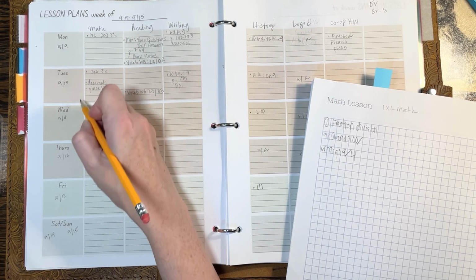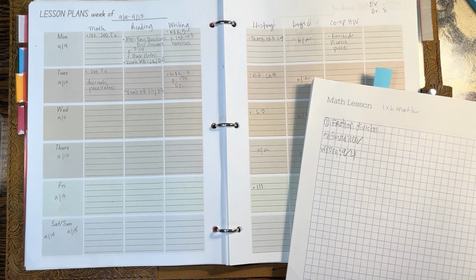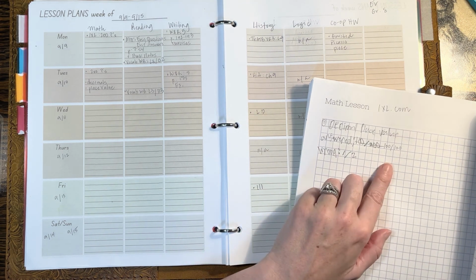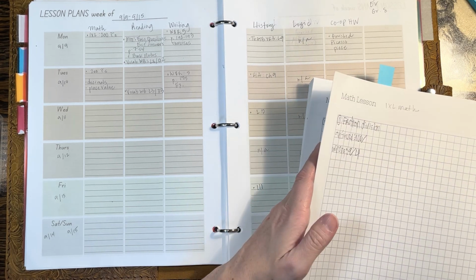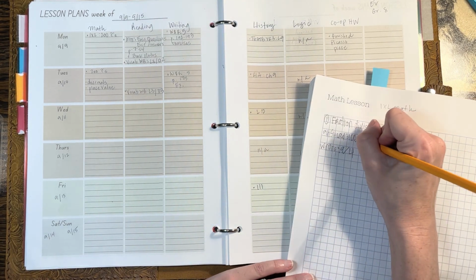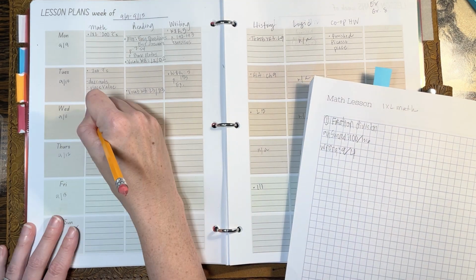Okay, and then on Wednesday, he only wrote 100. Let me confirm. I thought they all looked like he had done his 200 questions. So he did 210 questions on the 13th, which is yesterday, 119 on the 12th. On the 10th, he did 200. On the 11th, he did 206, so he did a couple extra.